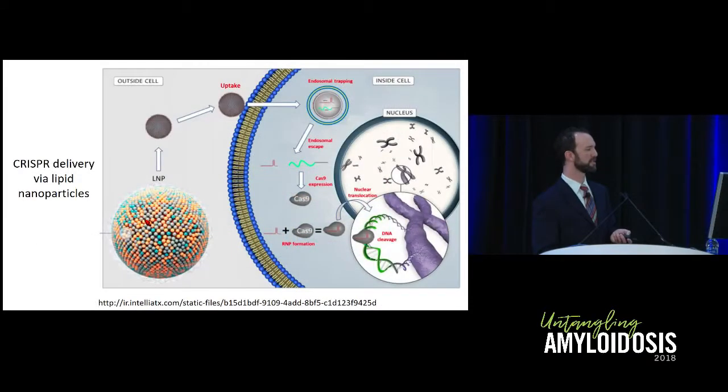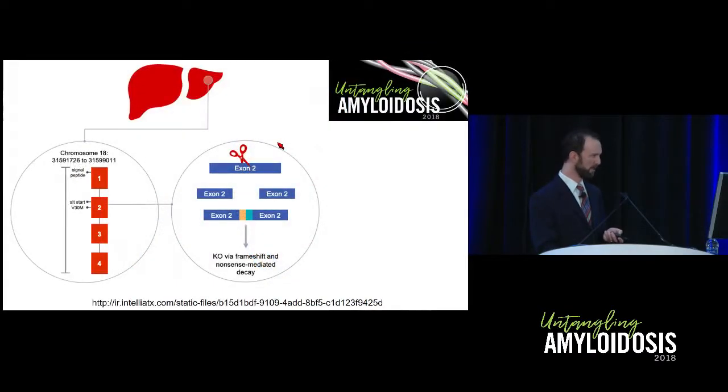And so CRISPR is basically a technology that's delivered through various mechanisms. One way is by doing it via these lipid nanoparticles. You can pack these CRISPR molecules into these fat globules. They can be given through different routes. That eventually migrates into hepatocytes. The CRISPR is then released and gets into the nucleus where it does the job. And basically what that is, in this case, is that CRISPR is a very specific way of cutting out genes and otherwise editing them.